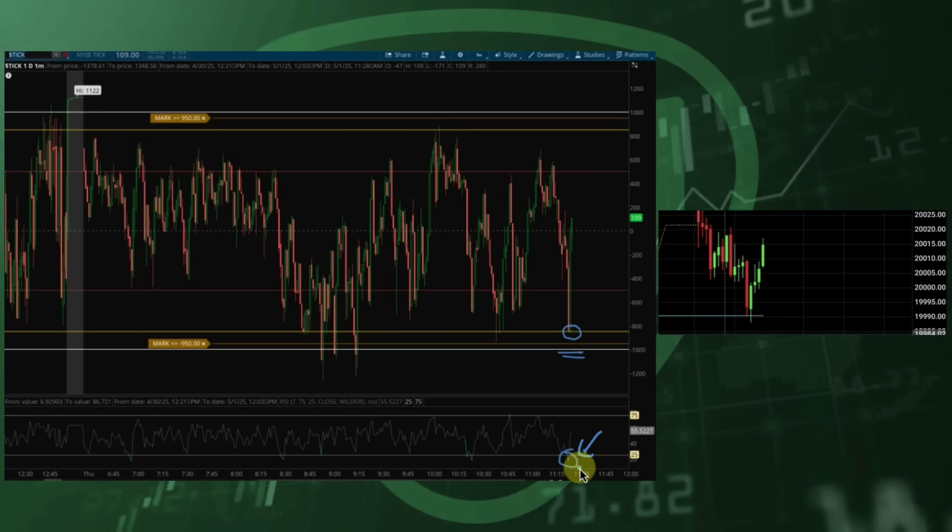The RSI moved into an oversold condition, and in that area it led to a nice little pop there. Okay, so you can utilize an RSI if you'd like to, and you can do divergences and then also extreme readings. Now, something very important about all of this, because people are going to see it and be like, awesome.